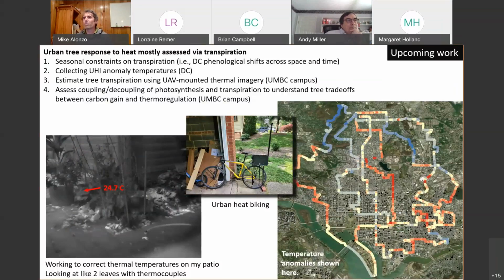But then what's next? So this is where I come back to the other two questions that I didn't get around to mentioning with this urban tree response to heat. So we've got the phenology, which is the seasonal bounds, but what we also are interested in is the subdiurnal bounds and some other changes in response to heat. And so let me talk about the first one, the heat response, first.